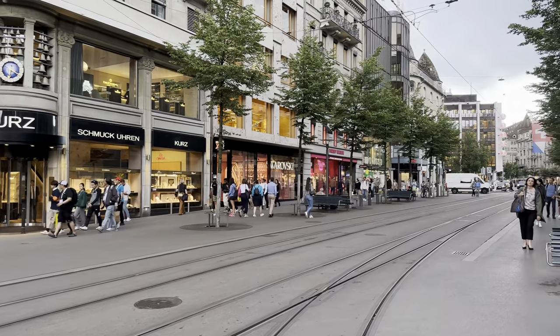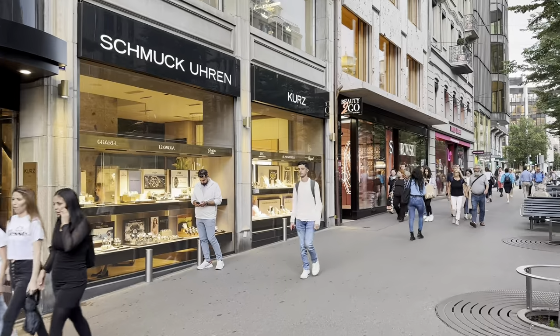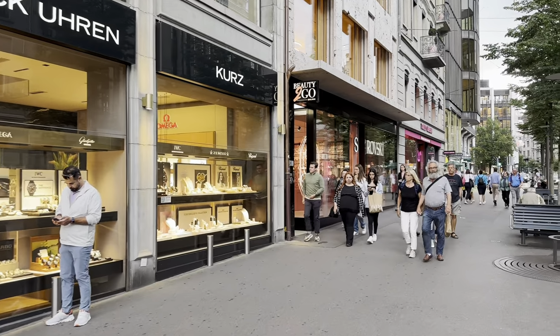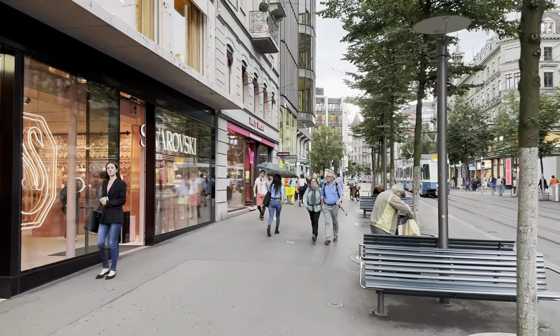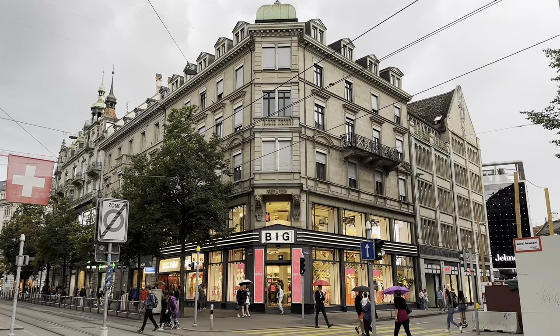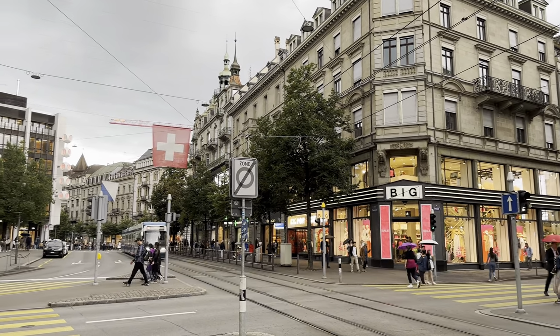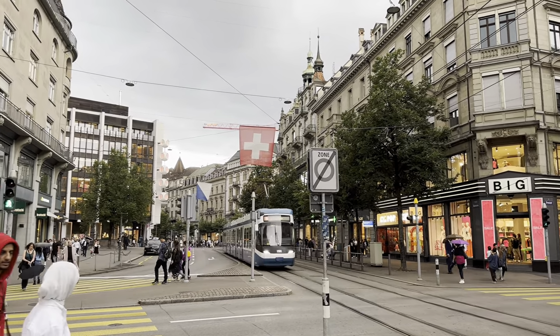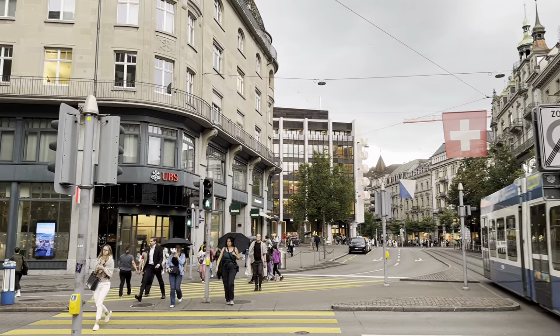Strolling down Bahnhofstrasse is like a journey through time, where you can admire architectural gems like the Jumbli building and the Credit Suisse headquarters, which exudes sophistication and innovation. While Bahnhofstrasse is synonymous with luxury shopping, it also offers a wealth of cultural treasures. Just a stone's throw away, you'll find Zurich's renowned Grossmünster and Fraumünster churches.